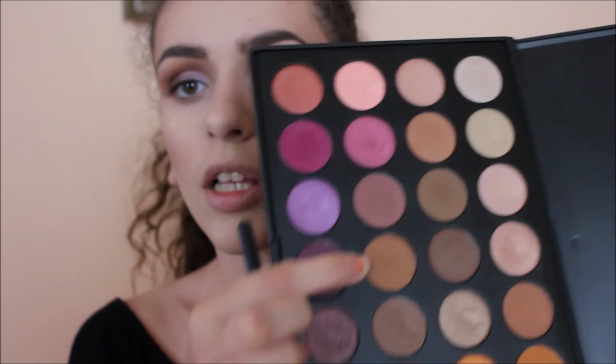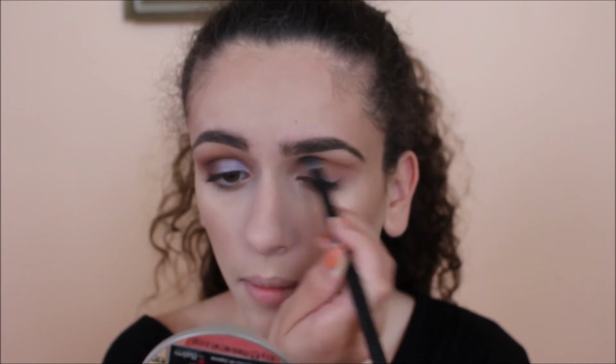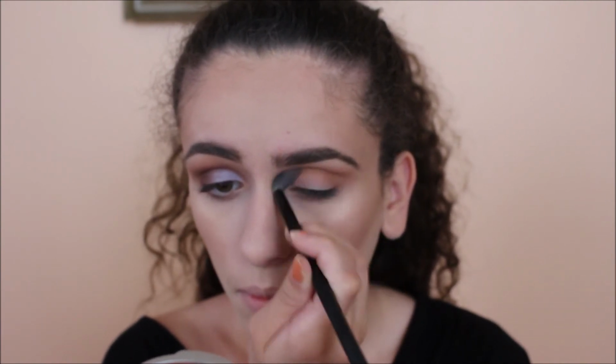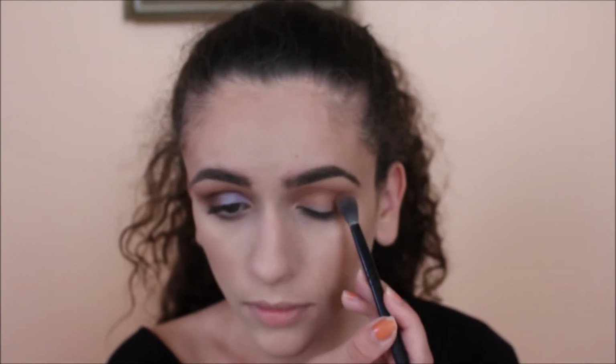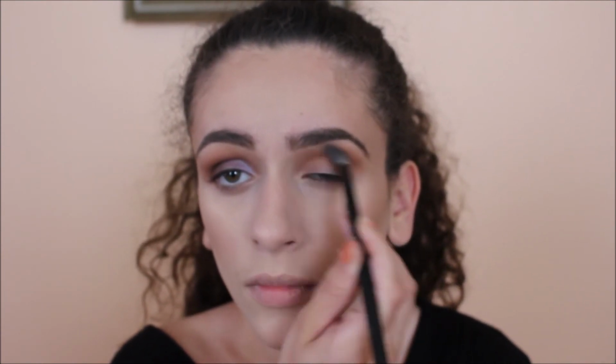Once we have that in, I'm going to go ahead and take this a little bit darker, warmer shade, which is very similar to the second shade that we used in the Too Faced palette, and I'm going to put that more into the crease area. And I'm going to blend that out again with the lighter peachy shade.